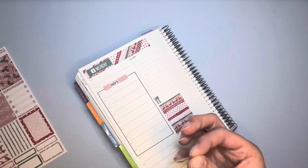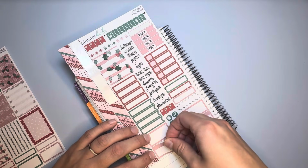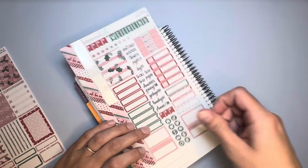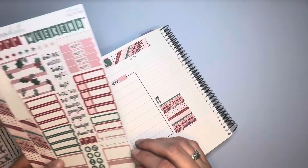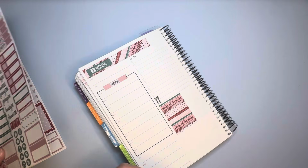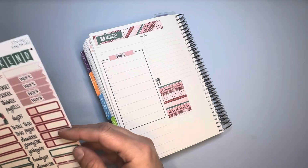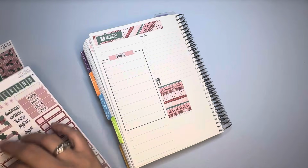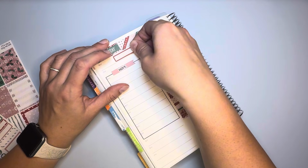Okay, I would really like to use a big one, but I'm not going to have room for much else. So I guess I could always put it in the middle of the day. Like it doesn't have to be at the top, right? So, okay, let's go ahead and mark trash day up here.